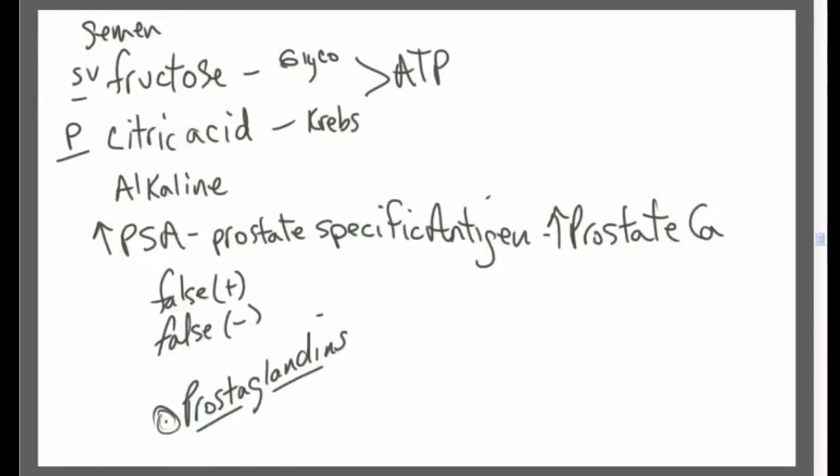Prostaglandins were first discovered in semen. You guys know what they are. They're localized hormones, aren't they? Little tissue hormones that act in the local area. And all prostaglandins are called prostaglandins because they found them in semen and they thought they were made by the prostate. And here's the crazy thing. Later on, they found out they were actually made by the seminal vesicles. And so the whole name of prostaglandins in the human body is misnamed. Because they thought it was prostate. And it wasn't.